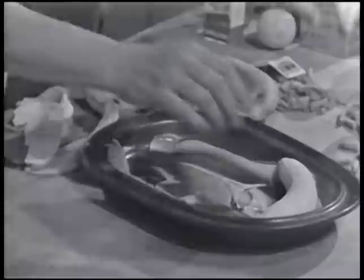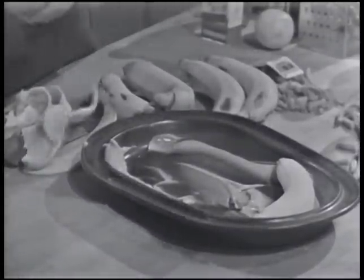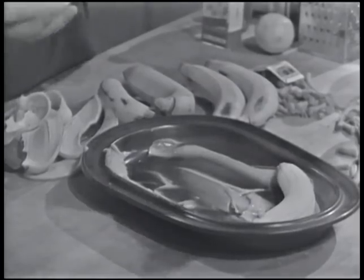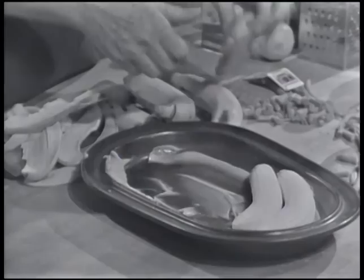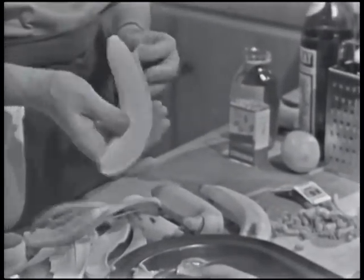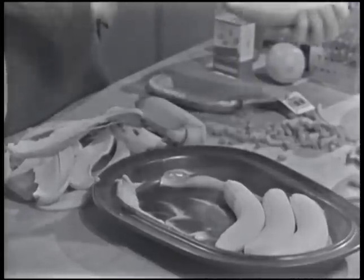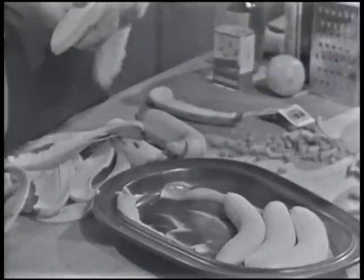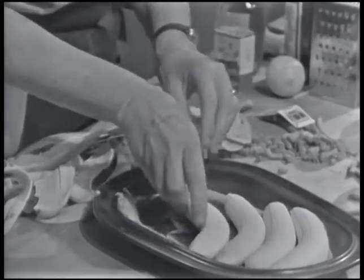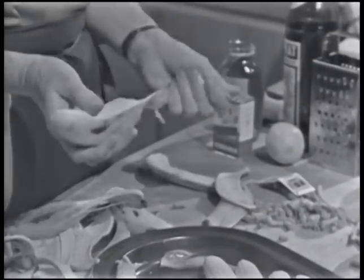And be sure that these are bananas that haven't been bruised at all. I think whenever I buy them in the supermarket, I always feel them very carefully to make sure there aren't any soft spots. And though we're having 4 people, I think I shall make 6 bananas because they're so good. I'm sure somebody will want a little bit more. And anyway, 6 will just fit in the dish.